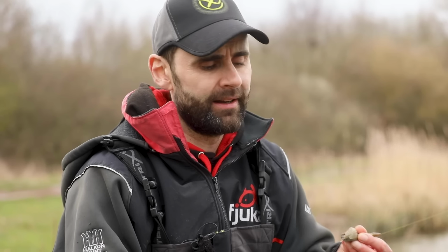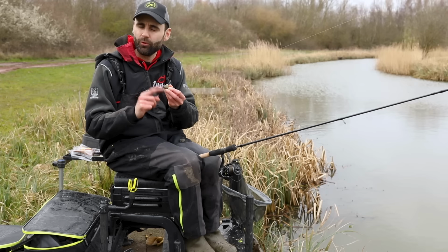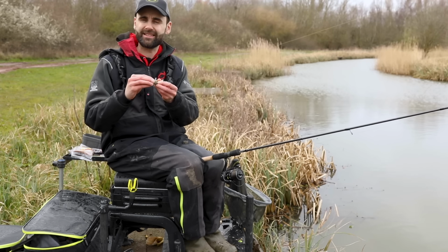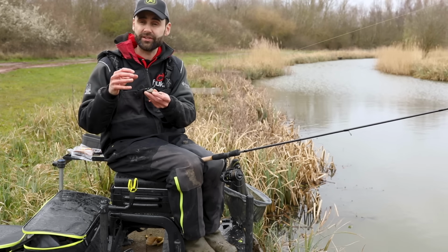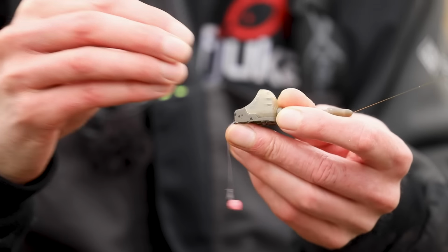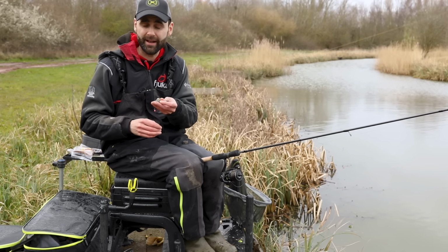And the reason I like a pellet feeder is because I think the bait only comes out from one side, and there's only that little side that fish can get at it. So if your hook bait's on that side and a fish is going to take a whole mouthful of bait, then chances are it's going to get your hook bait as well.